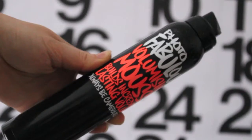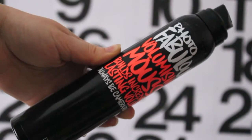I also have one hair care favourite, and that is hair mousse. This is the Photo Fabulous Volumizing Mousse by James Brown. I'm unsure whether this line still exists. It was just sitting in my stash, and as you may be aware, I've been using the Tresemme Seafoam. Anyway, I used to use mousse in my hair all the time, and I've gone back to it.